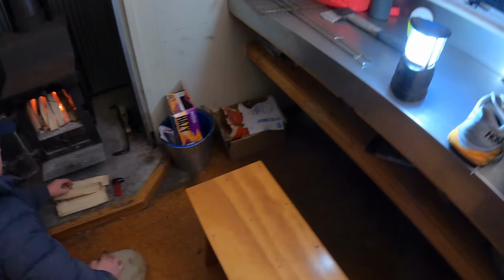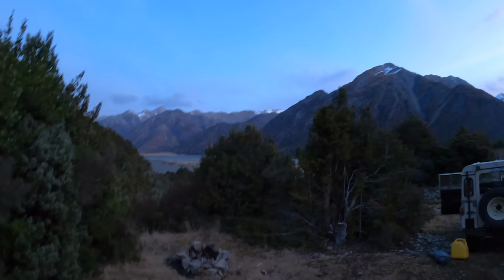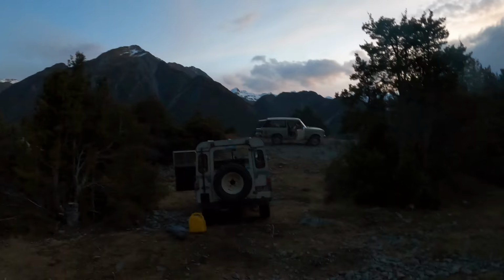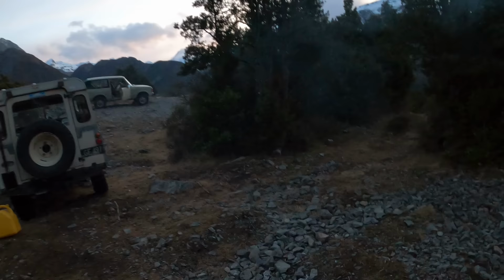Oh my God, over here. I got the fire going. It's a hut with a view, that's for sure. This is incredible. So its official name is Curtis Memorial Hut, but some maps might say Darkie Jim's Hut. Hopefully tomorrow it's not so windy and I'll chuck the drone up and get a good look.